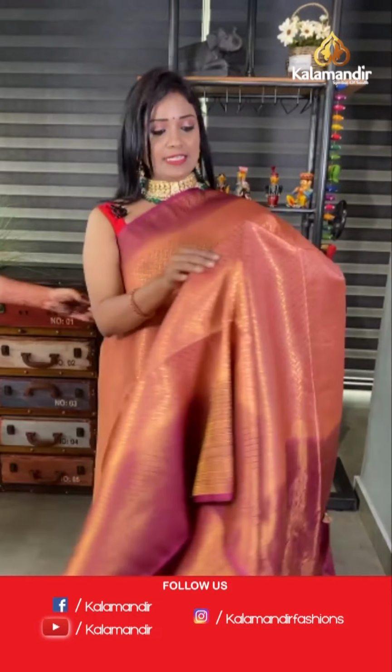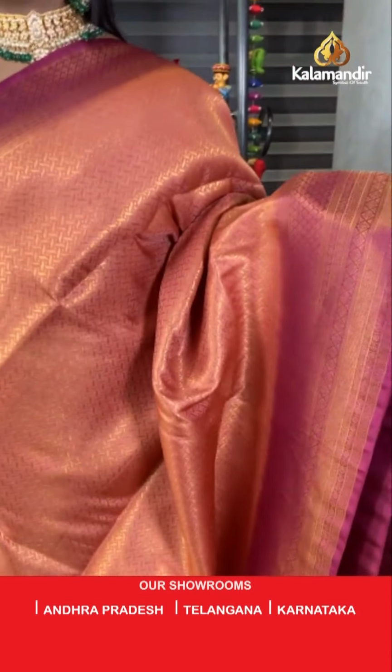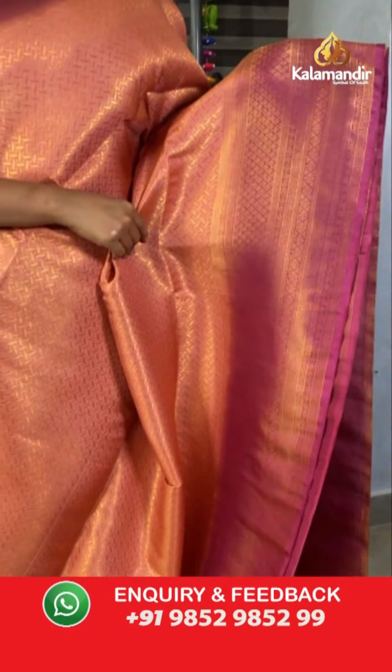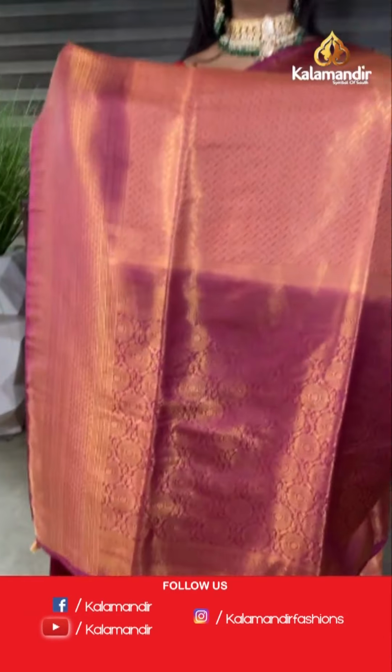So this is also very pretty and a different color, coral with peach and coral mix, also with the wine color combination. All over body brocade design and border with the florals. Pallu contrast with the floral brocade design and also with tassels. Blouse of contrast with the brocade design. Let's check code. Saree code EB769. Final price of the saree 1190 only. Next saree.